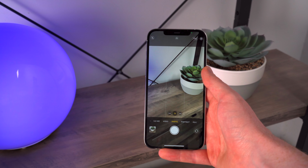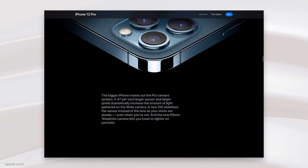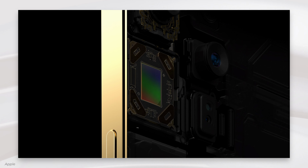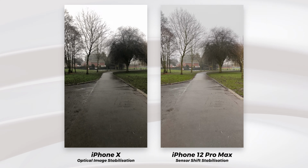The 12 Pro Max actually has a slightly better wide camera than the standard iPhone 12 Pro. It has a 47% larger sensor with larger pixels. Apple says that means it can take 87% better low light photos, which is a bit of a weird thing to put a number on, but okay. It does also get another feature, and that is sensor shift stabilization as opposed to the optical image stabilization that it's had in the past. I can't compare the two because I don't have both phones, but I have noticed, particularly for video, compared to the iPhone X, it's much smoother and much less shaky.